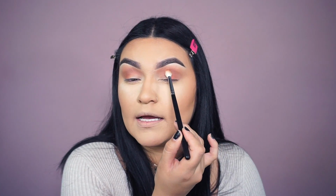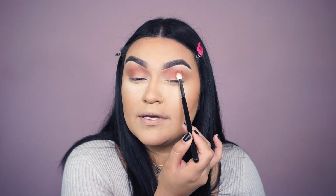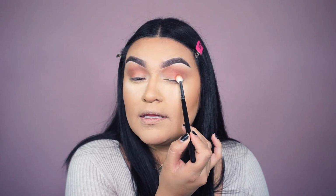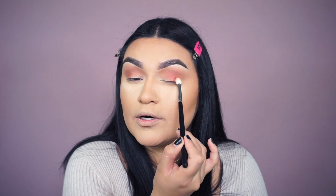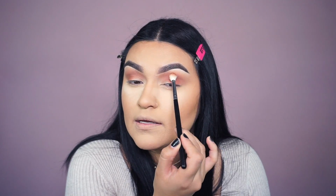Just right next to the second shade that we first placed, so we can get more of that peachy vibe. But the eyeshadows are definitely super creamy and they blend really well. I'm really surprised. I feel like Kylie's palettes, when it comes to more bronzy colors or more wearable looks, perform so good.